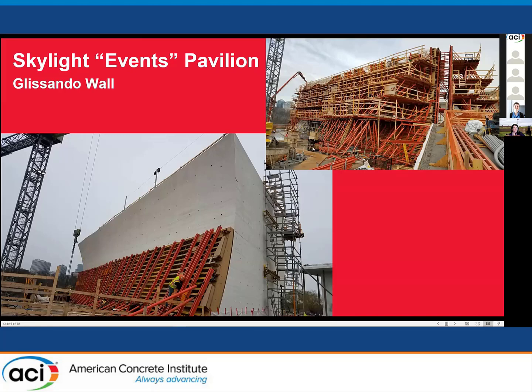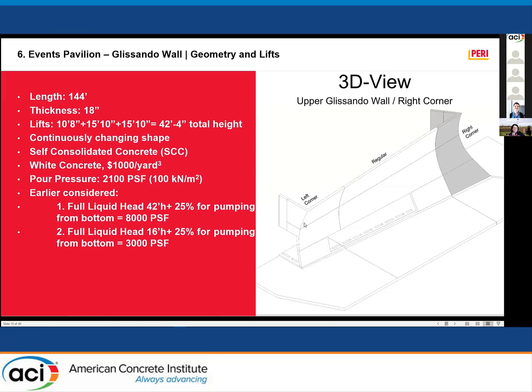And if you can see the amount of formwork support that was required for this wall. Let's go to the next slide, and we will talk a little bit more about it. So this is kind of an overview of this wall. This wall, the Glissando Wall, is approximately 144 linear feet long. The wall thickness is 18 inches. And lifts are just shy of 11, the first lift, 16 and 16. So the total of three lifts. Obviously, it's continuously changing shape.